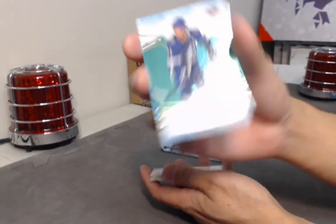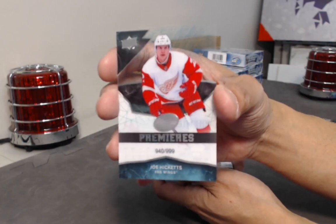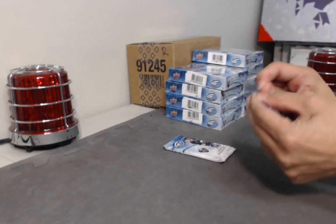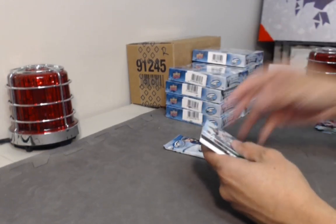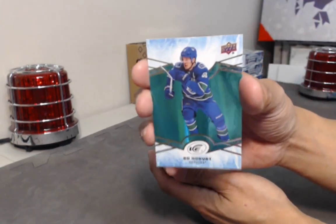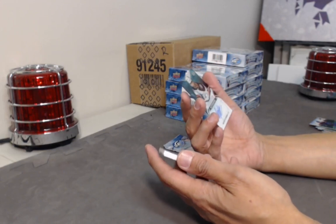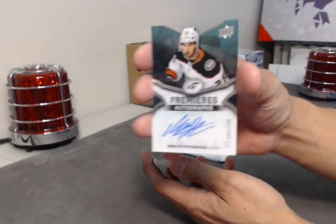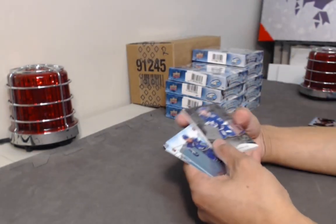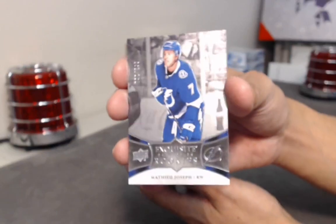Emerald of Steven Stamkos. And a rookie premieres to 999, Joe Higgins. Base. Ooh, we got a couple of hits on this one. We have, first off, Bo Horvat. Then we have a rookie premieres auto to 299, Marcus Pettersson. And then we have an exquisite rookies to 299, Matthew Joseph.